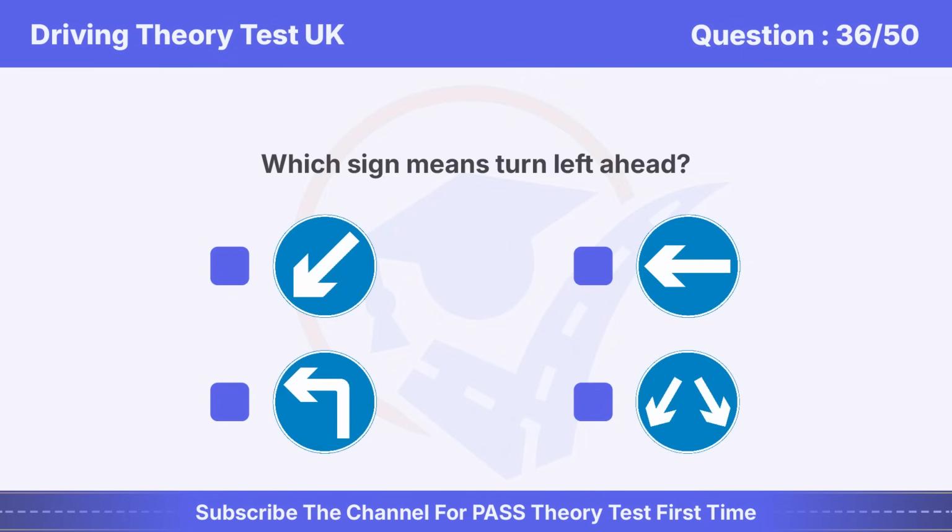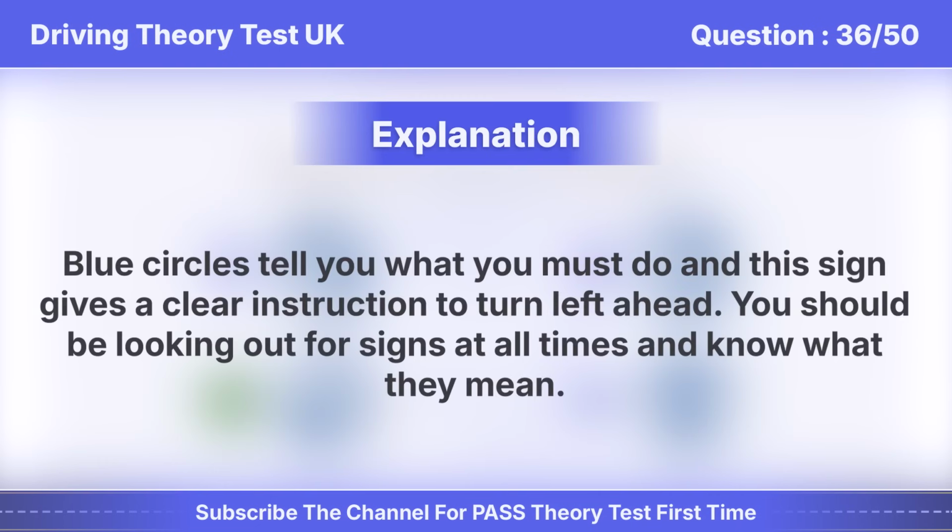Question 36. Which sign means turn left ahead? Answer is C. Blue circles tell you what you must do, and this sign gives a clear instruction to turn left ahead. You should be looking out for signs at all times and know what they mean.